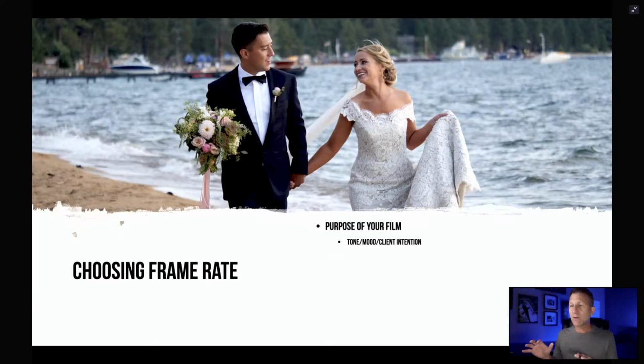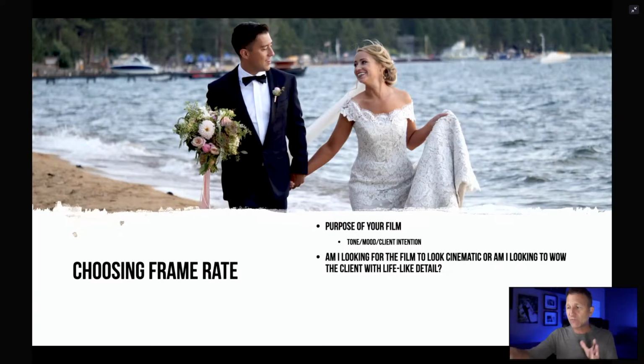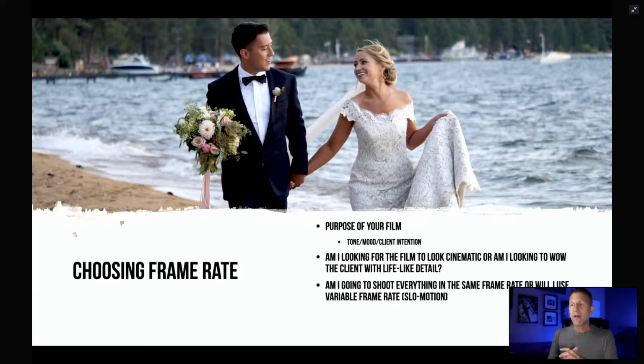But sometimes a client wants something that shows off details of their products. So you're going to have to shoot in a much higher frame rate because you want to show more detail. So the big questions are, am I looking for a film that looks cinematic, or am I looking for something that's going to wow my client with lifelike detail? Am I going to be adjusting my frame rates?